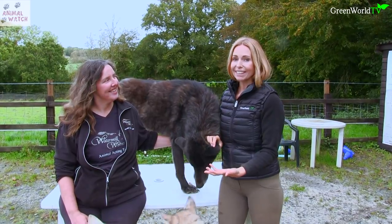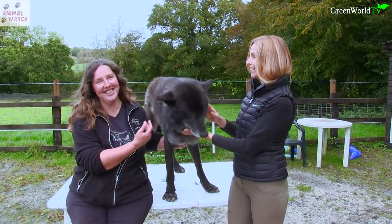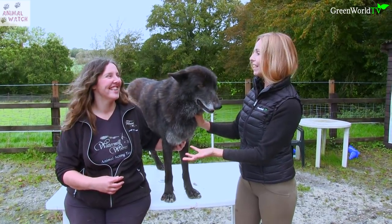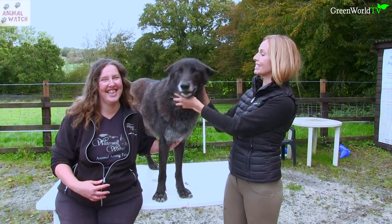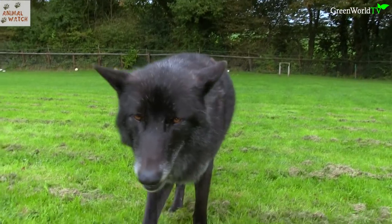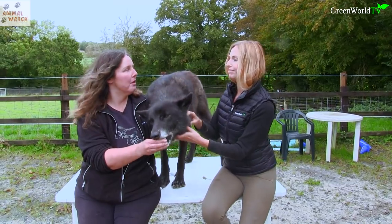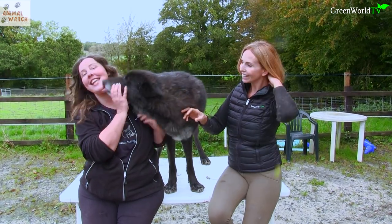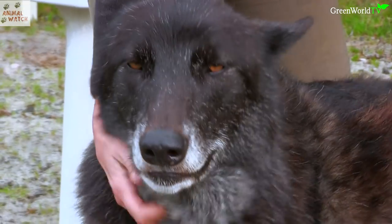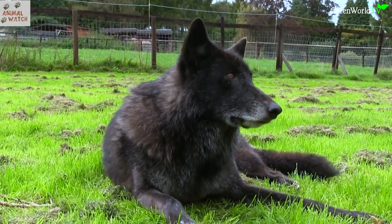So we're here with the incredible Winston, and Natalie, I've got to say, oh my goodness me, he's flipping gorgeous. What type of wolf dog is Winston? So Winston is a multi-generational high content, and he's been selectively bred for all of those generations, really to have the charm and charisma that you see here today.